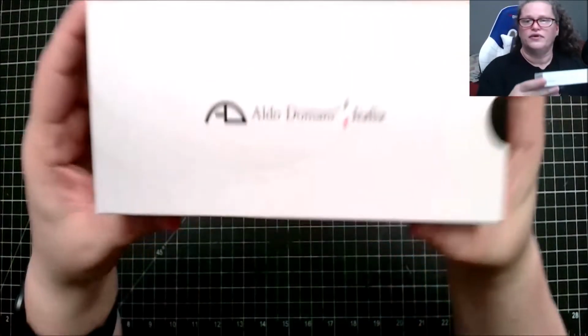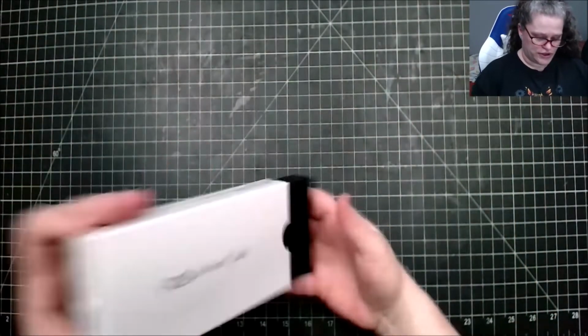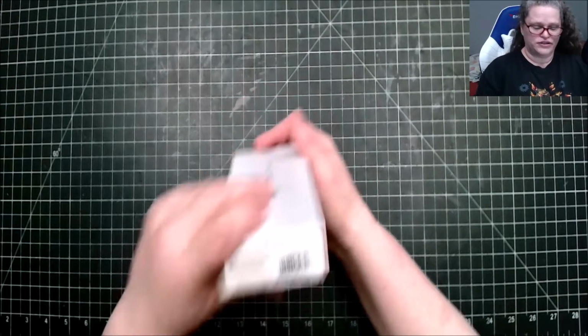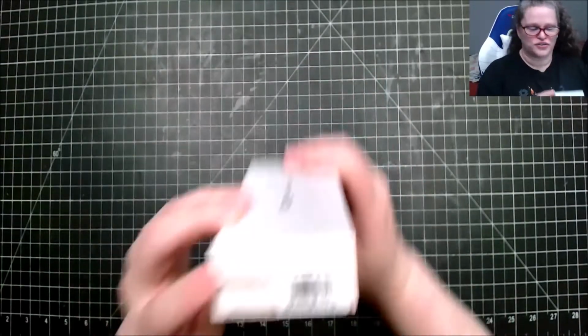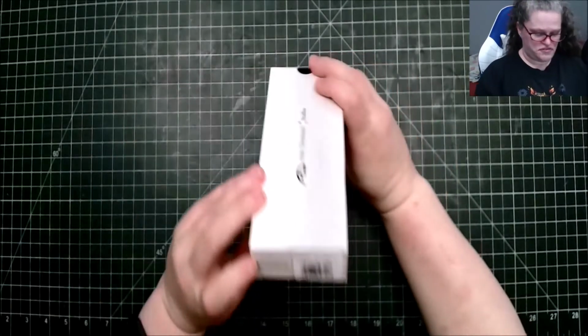Oh, I am not about to pronounce that name. I will butcher it. I know me well enough to know that I will butcher this. Okay, so it is a... Oh, it's from Monteverde. Monteverde. Verde. Yeah, I know you guys are going to correct me on this, because it's right here. Interesting. I've never heard of it.